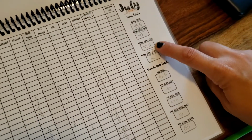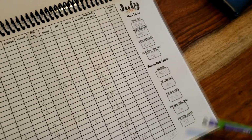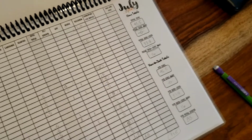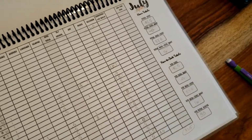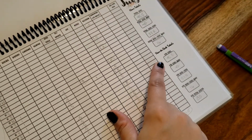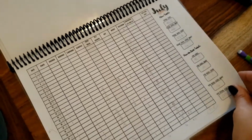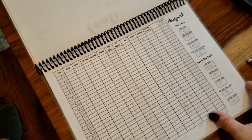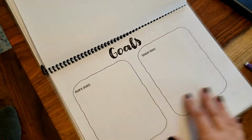So total core, non-core, and then these circled ones are if we do things away from our main learning space, which is home. We have to note that because we can't have so much away from home, which isn't typically a problem. And then year-to-date totals, so I can keep track of our year-to-date. And then there's August, September, and then we're starting in October.